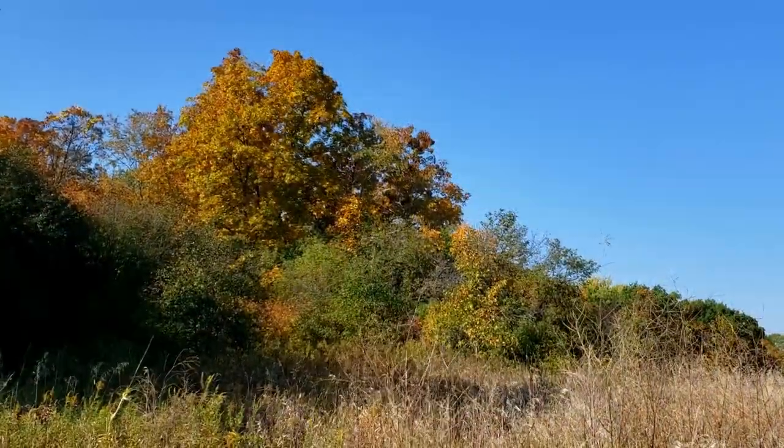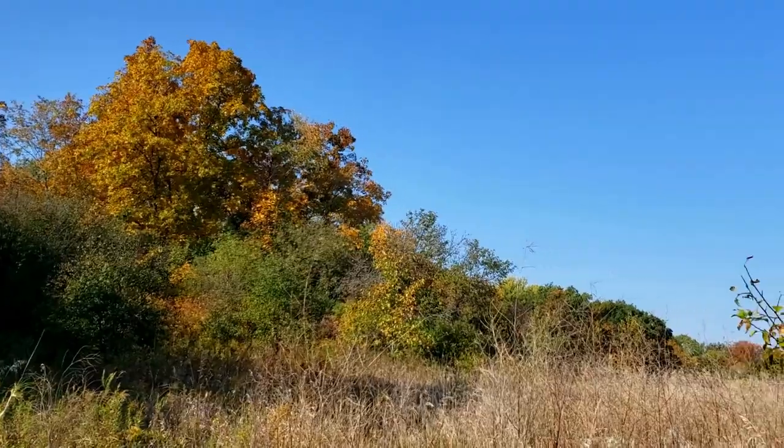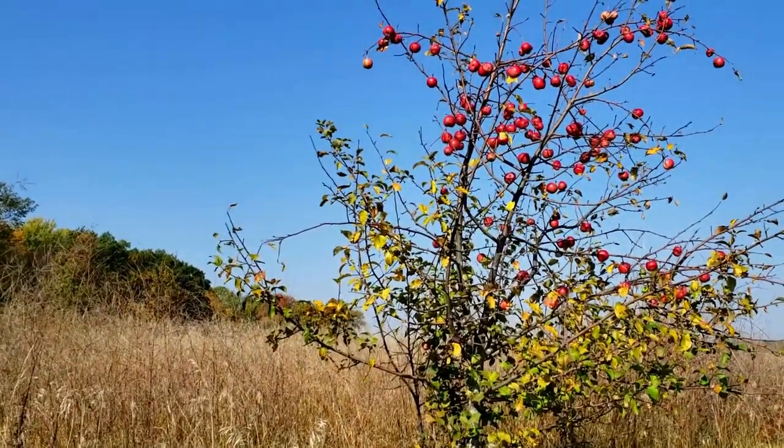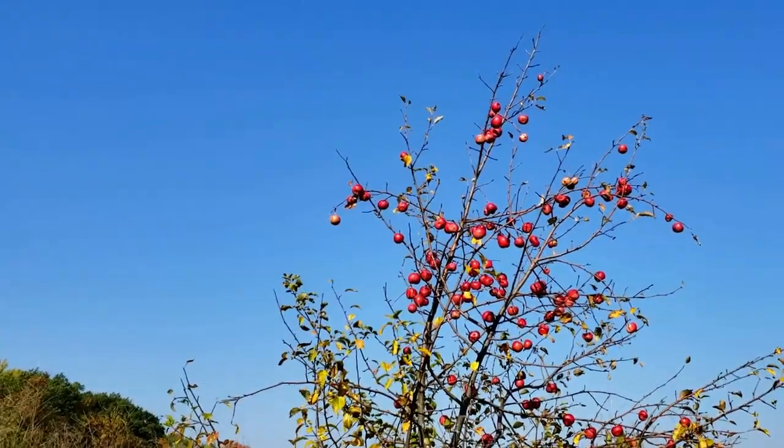I'm about to head back into the woods, so I wanted to take just a moment to appreciate these fall colors. Also, looks like we've got a crabapple tree here.